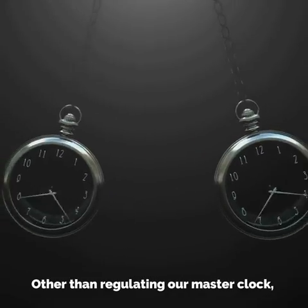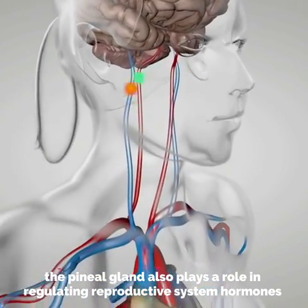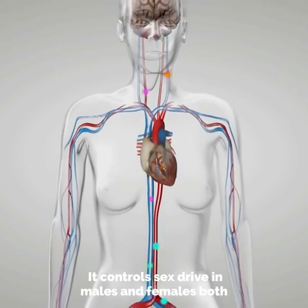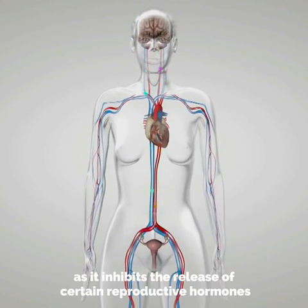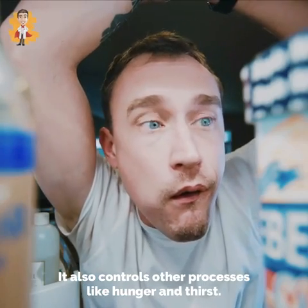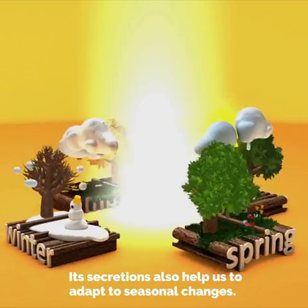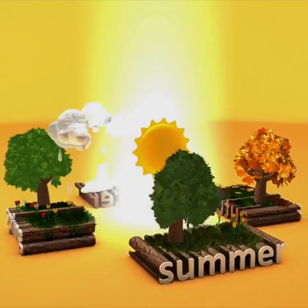Other than regulating our master clock, the pineal gland also plays a role in regulating reproductive system hormones and its development through melatonin secretion. It controls sex drive in males and females both, as it inhibits the release of certain reproductive hormones like gonadotropins from pituitary glands. It also controls other processes like hunger and thirst. Thus, it takes part in the normal aging process. Its secretions also help us to adapt to seasonal changes.